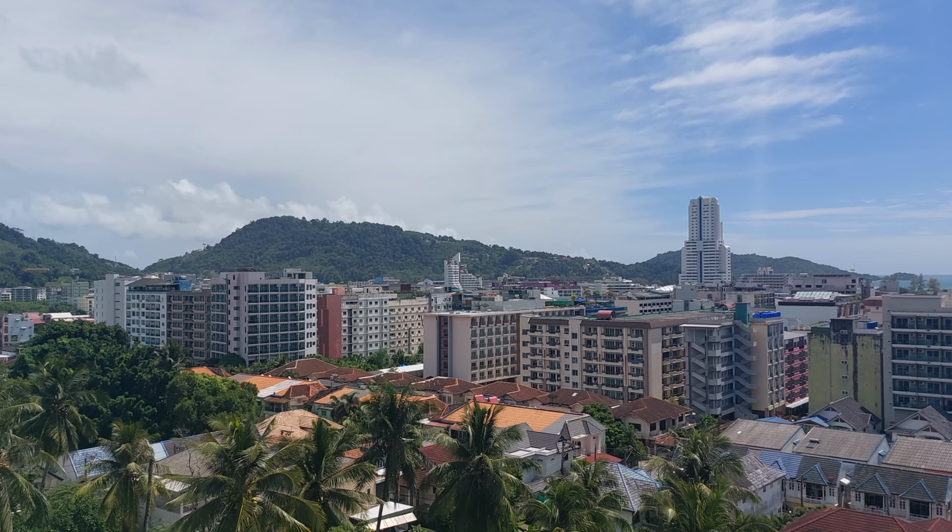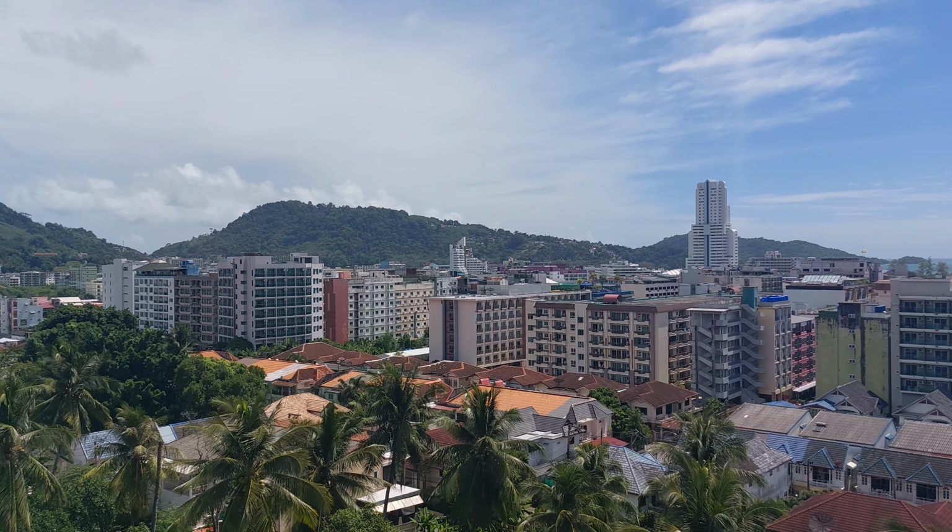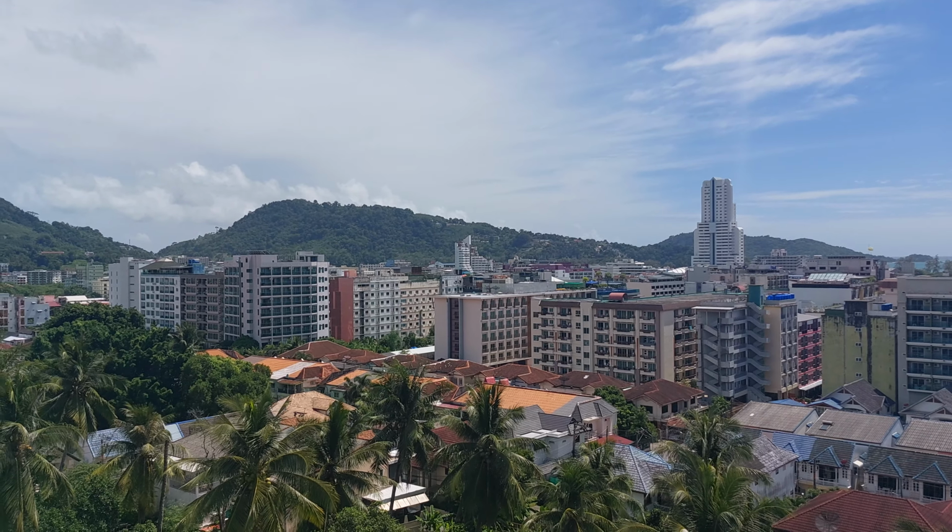Hi, welcome to Patong, Phuket, Thailand. It's 2:15 p.m. Tuesday. We are here at the Nanai apartment looking down. Down there is Karon Beach and Kata Beach. And then down there is the city of Patong. And then they have the beach down there, Patong Beach.